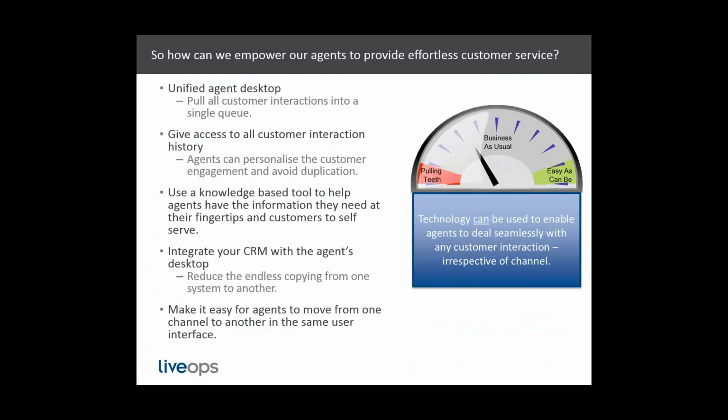So how can we empower our agents to provide that effortless customer service? Because all of this technology is actually making your agents' lives very, very difficult. And a lot of them will be feeling at the moment that they're pulling teeth. And it was interesting with the poll earlier that a lot of people felt that technology was the biggest barrier actually to good customer service in their own organisations. So what do we need to do to allow them to be able to provide this type of service?